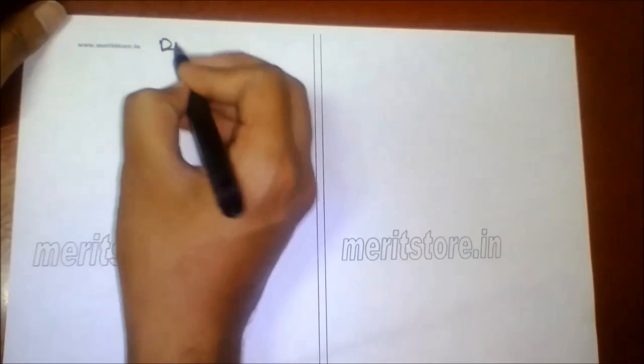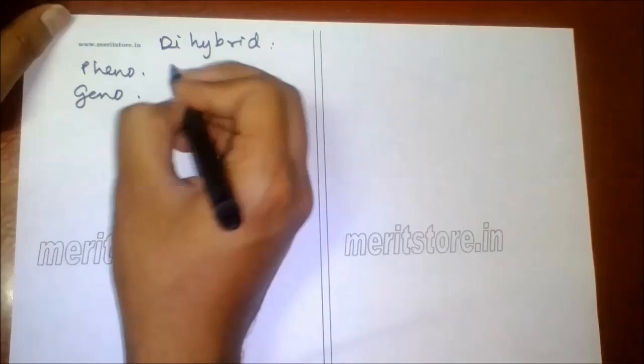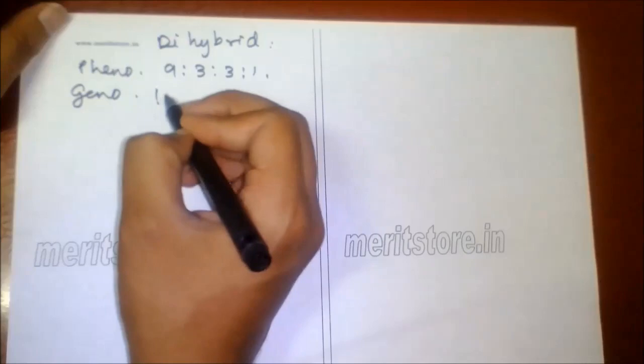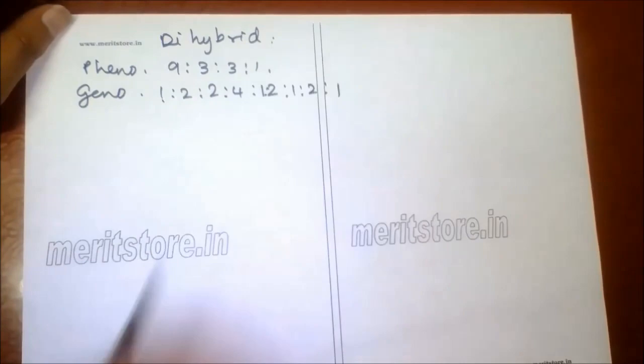In inheritance of two genes, the dihybrid cross comes into existence, and there is a phenotypic and genotypic ratio which we have to remember for the dihybrid cross. The phenotypic ratio is 9:3:3:1, and the genotypic ratio is 1:2:2:4:1:2:1:2:1. So you have to remember both of these for the dihybrid cross, where two contrasting characters are considered. And then comes the multiple alleles.